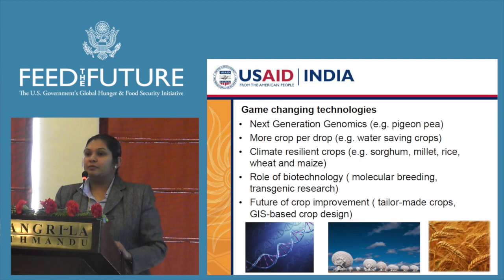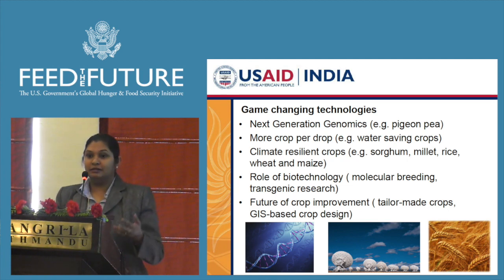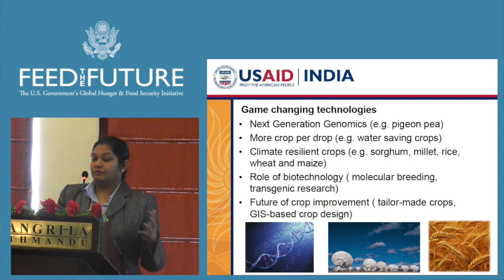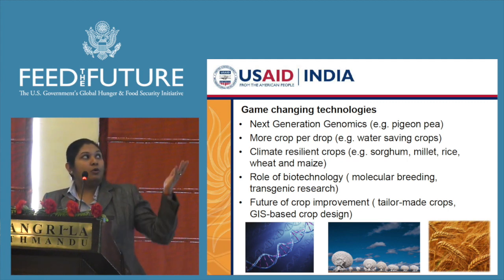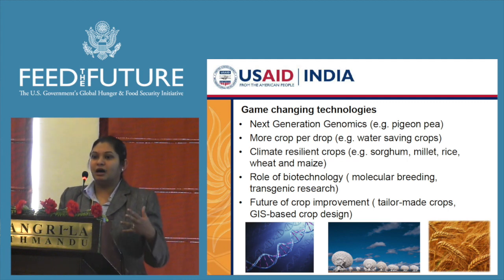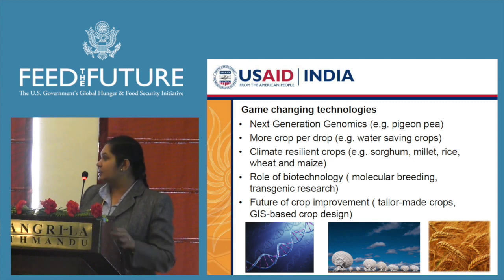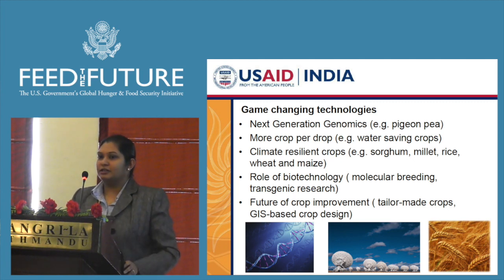Some of the game-changing technologies that we are looking at in the current scenario, and which we at USAID India are supporting more in terms of transfer of these innovations and sharing of these innovations across the globe, include the next generation genomics, where we are looking at a number of these marker technologies. We are looking at genomics, we are looking at these QTLs, which a number of my colleagues here have discussed in much more detail.